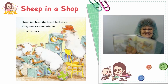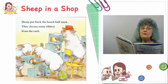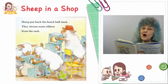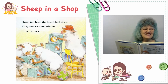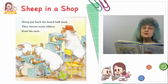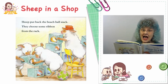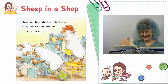Are you ready? Sheep put back the beach ball stack. They choose some ribbon from the rack. Okay, you got this. All right. Good.